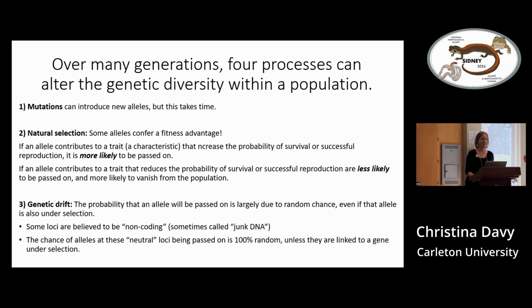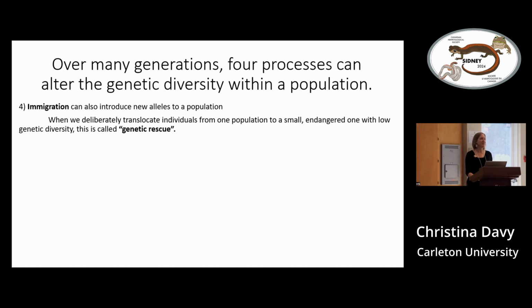Okay. And then the add-on here is obviously, and this is the important piece from a conservation point of view, if new individuals come into the population, they bring their new genetic material, and that is almost always a good thing.